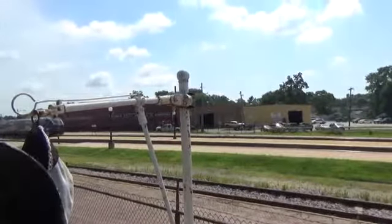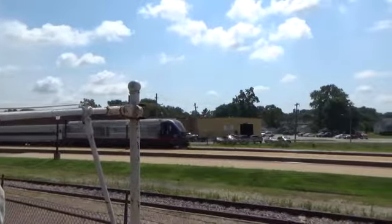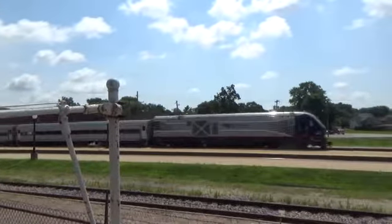Okay, but now 10 minutes later, we have another train on the track, and here's an Amtrak Midwest. So just in the last 10 minutes, we've had an outbound freight train leave, and now one of our Amtraks come in. How much freight traffic and train traffic is there in Galesburg? We average over 100 freight trains a day.